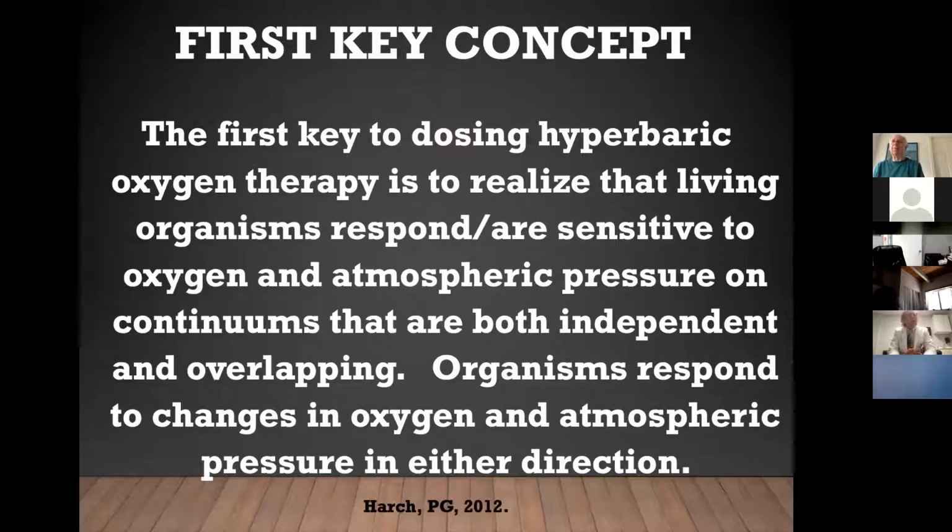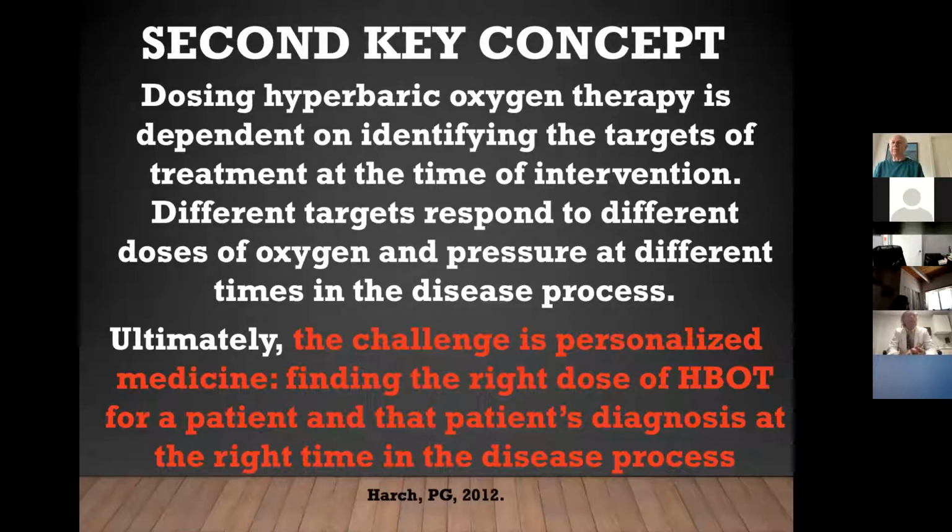So I want to start off with just a couple key concepts. And the first one regarding dosing of hyperbaric oxygen therapy is to realize that all living organisms respond and are sensitive to both oxygen and atmospheric pressure changes along a continuum that are both independent and overlapping. And as it turns out, organisms respond to changes in oxygen and atmospheric pressure in either direction, meaning increases or decreases.